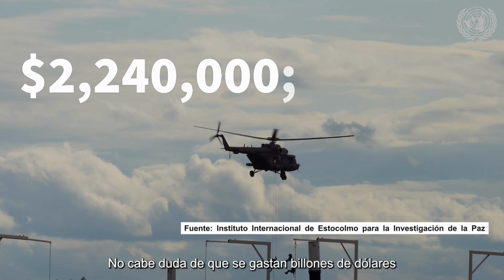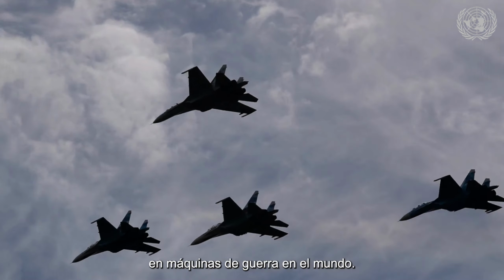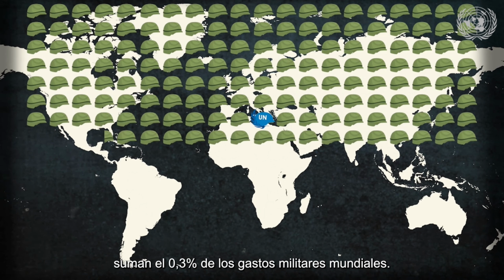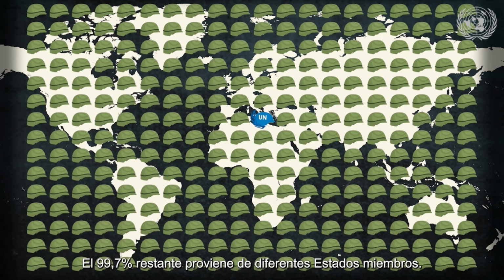How does the cost of peace compare to the price of war? Certainly, there's trillions of dollars that are spent on the war machines of the world. UN peacekeepers, as many of them as there are, add up to 0.3% of the world's military expenditures. The other 99.7% comes from different member states.